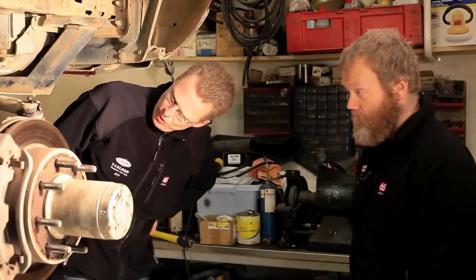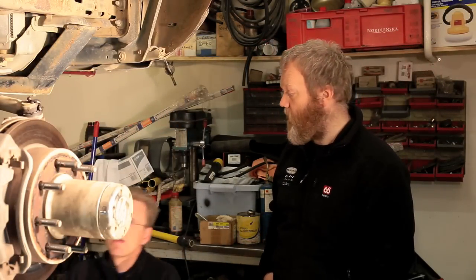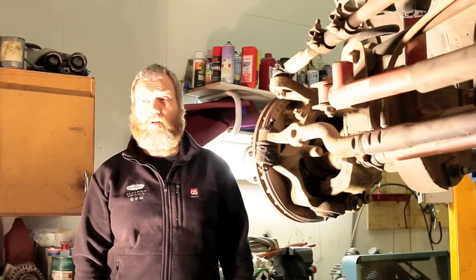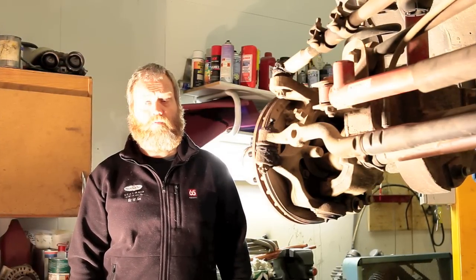It doesn't look standard at all. No. This came from Solid Axle in the US. So it's custom made, the whole axle is custom made. Yes, ARB diff locks, diff lock into the front axle. Air locker, yeah.